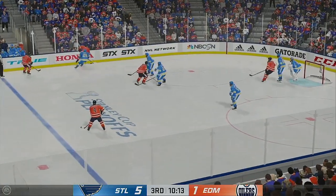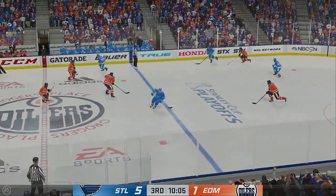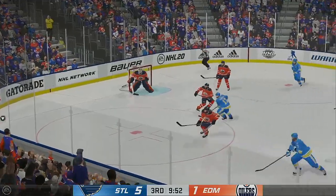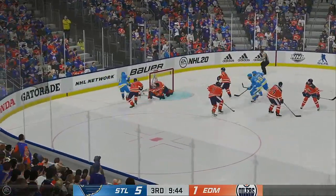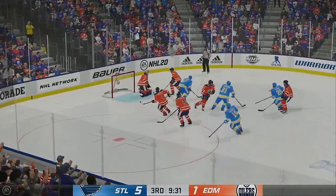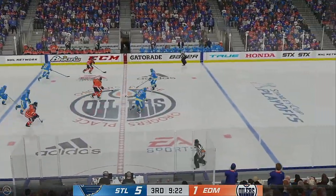Looking to make something happen in the offensive zone. The Blues grab possession of the puck. Takes it across the blue line. Puts the puck on net. Off target. Picked up along the boards by Parayko. Wrist shot from the slot. Oh, and comes up with nothing on the play. He's got to do something a little better than that. Just can't finish it from there. Wonder if that gives him a nightmare later.